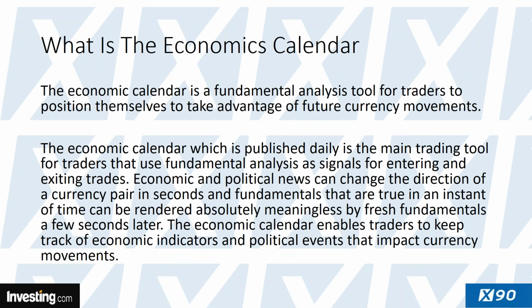Now, the economics calendar, which we're referring to, is a tool, and it puts together all the major economic events happening around the globe. It's published every day of the week. It puts together all of these economic and political events, all central bank events, and meetings like the G7 and the G20. You'll know what is happening well in advance. It also gives you the estimated value, what last month's value is, and what next month's value is.